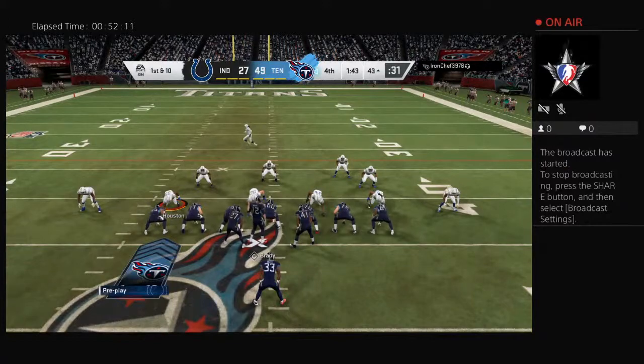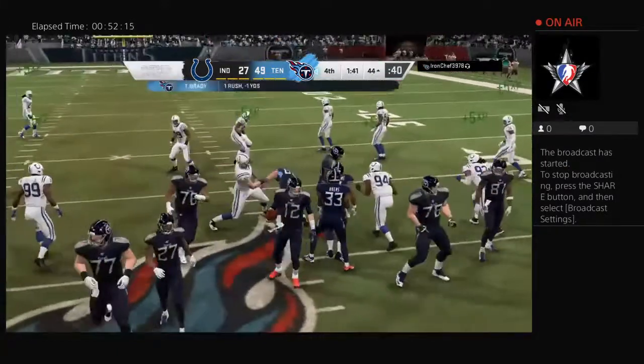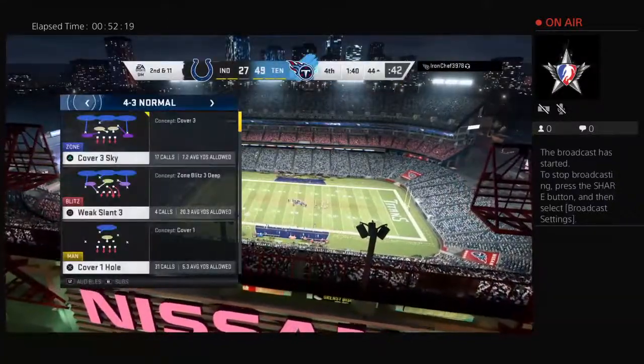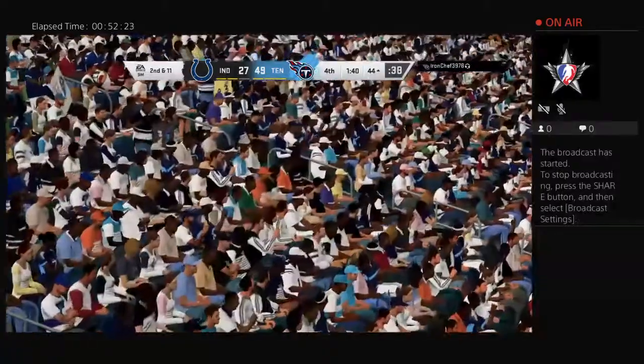Watch the run. Watch the run. Good shot, baby. That's right. And they take a knee. The Colts going to use the first of their timeouts as they'll talk things over prior to this upcoming second down play.